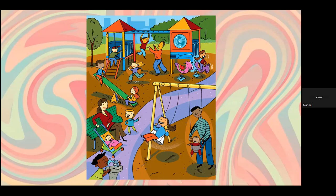And then there's an infant also there. And the infant's father is pushing the infant. What is that? What is that called? Swing. Yeah, very good. I think you know the answer and you all are a bit shy.